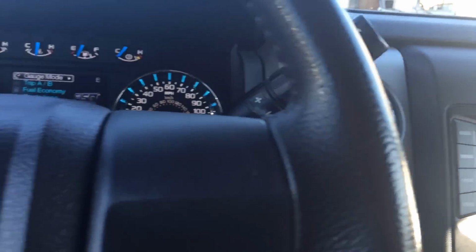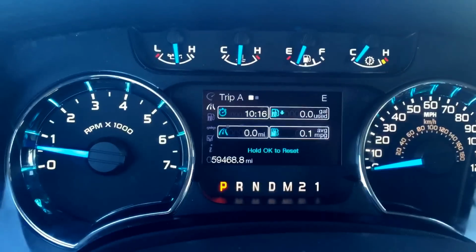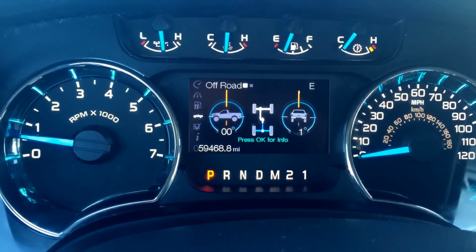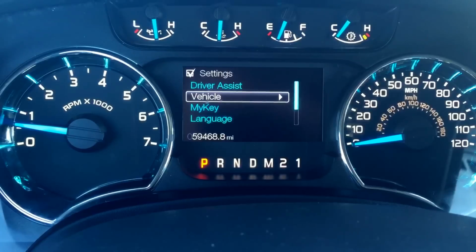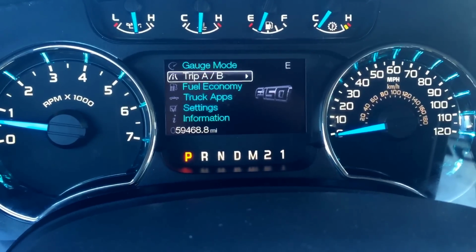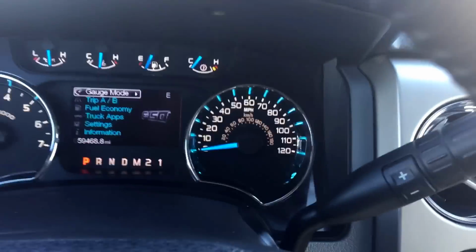Let's see what else we got going on here. There's your gauges. I already reset all this stuff, so it's all going to be at zeros. I just reset it 2 seconds ago. There's a lot going on here. Anyway, you can set rev limiters and speed limits for certain keys, so that you can give the truck to one of your children and set a speed limit with that key, so they can't go any faster.